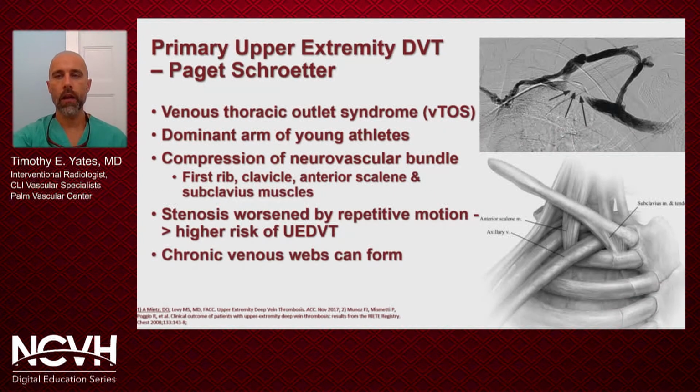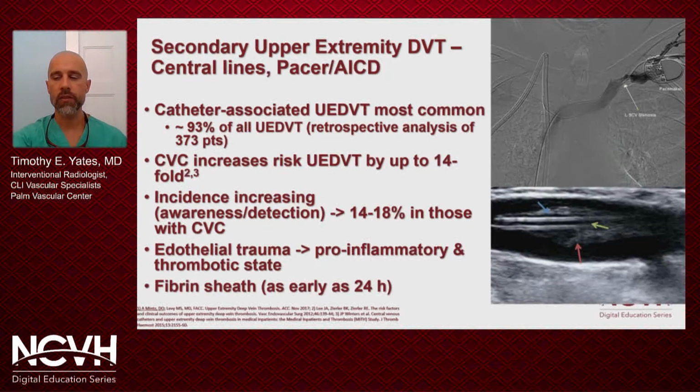The primary upper extremity DVT, or Paget-Schroetter, is what we refer to as venous thoracic outlet syndrome. It tends to happen in younger patients, but can happen in older patients with repetitive injury. Secondary DVT is most commonly associated with AICD or central lines.